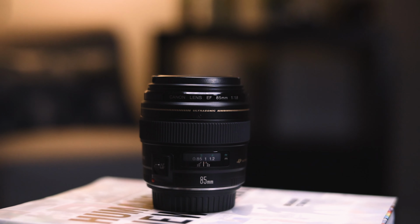Rounding out our selection of primes in our kit is the Canon 85mm 1.8. This is a great lens for what it is. It's one of my most recent pickups. I bought this guy used, and this will probably be the first one to hit the chopping block whenever it's time to upgrade. What I really like is the focal length and the aperture. Again, it's another fast prime, which is the wide aperture, allowing a lot of light in. Really great for low light conditions.